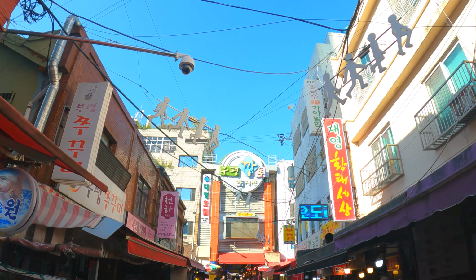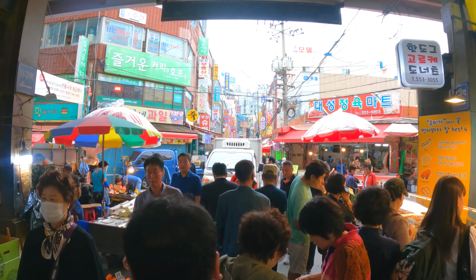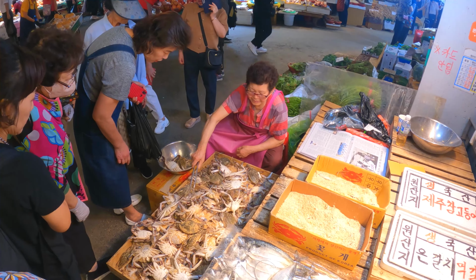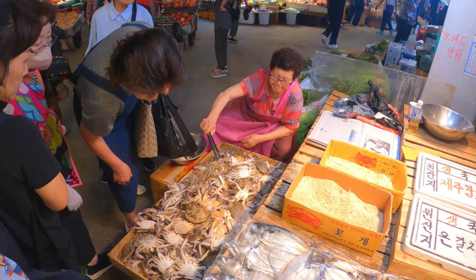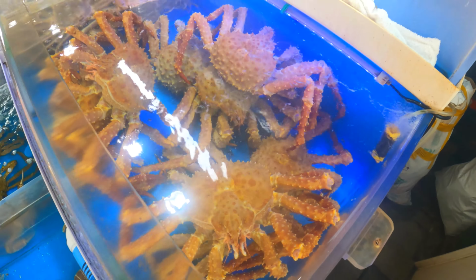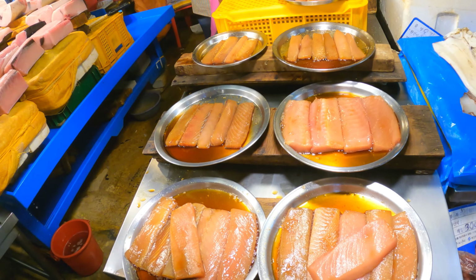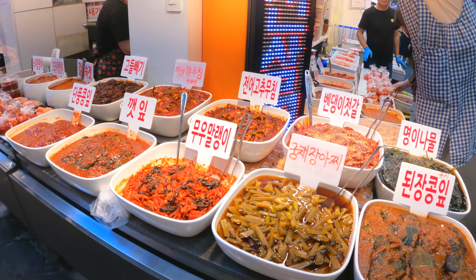Welcome to Busan. One of the first things I did was visit Busan Market, a huge hub renowned for its fresh seafood and lively open-air stalls. It isn't just a place to shop and eat, but it's more of an inside look into the heart of Busan's daily life. Seafood is king here, and you can usually find exactly what you're looking for, even the weird things.